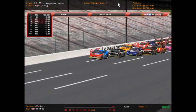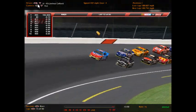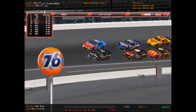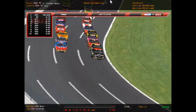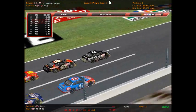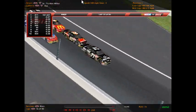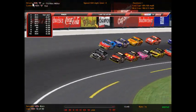Averaging so far almost 187 miles per hour at this point in the race here. Let's see how fast they average after 15 laps here right now. As Alex Miller comes off turn number 4, the leader of the race here. Let's see what the average speed is after 15 laps. As they now have 65 to go in this race, and they're averaging 187.607 miles per hour after 15 laps.